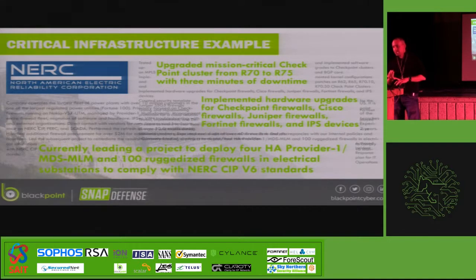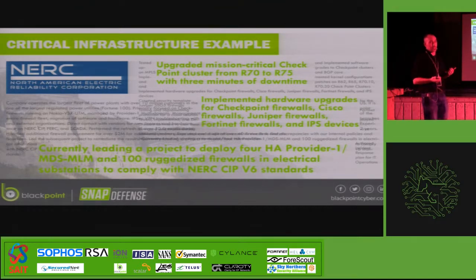You see things like implemented hardware upgrades: Checkpoint, Cisco, Juniper, Fortinet, and some other stuff. Again, it's too much info, right? I think it's fine to say generally what you do, but not specifics.